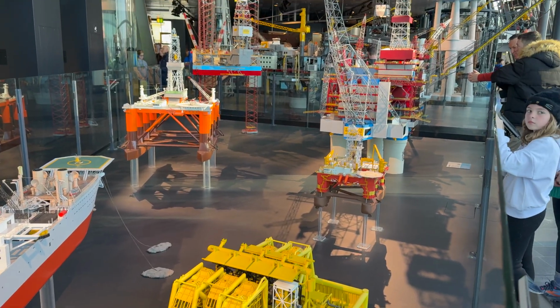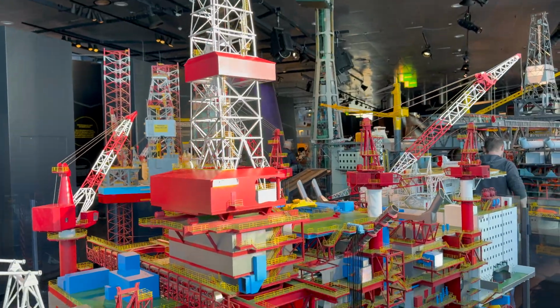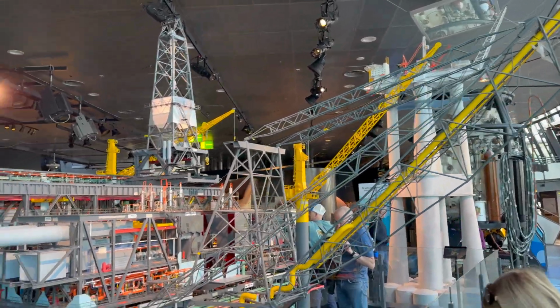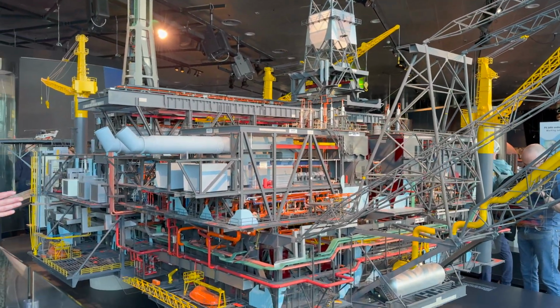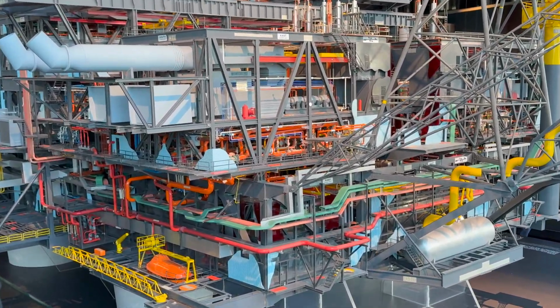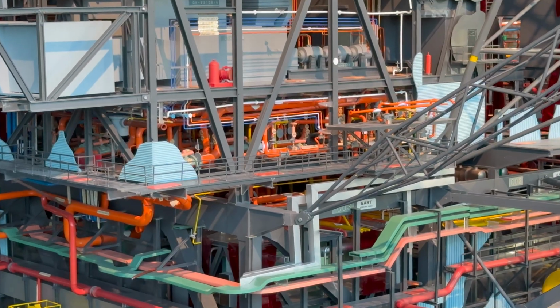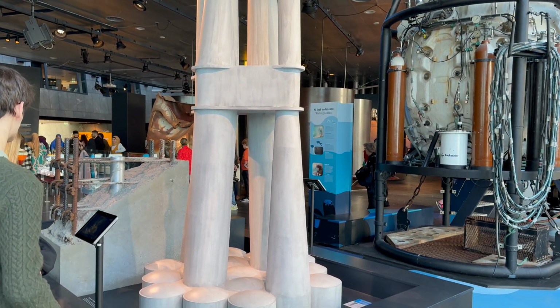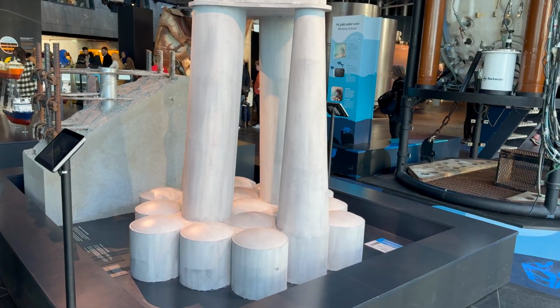I always wondered what these were like. We saw some of these out at sea last night. Yeah. How complicated they are inside. That's what you see if you're underwater, looking up at an oil rig. And that's the rest of it.